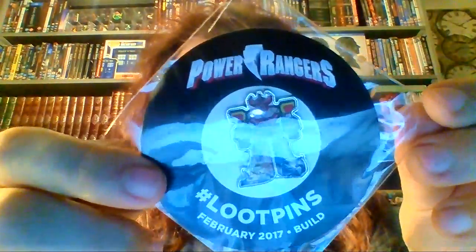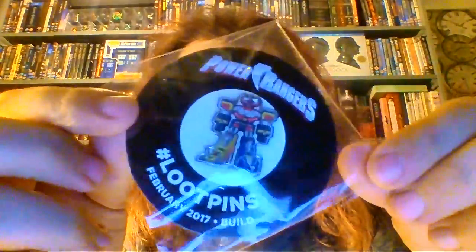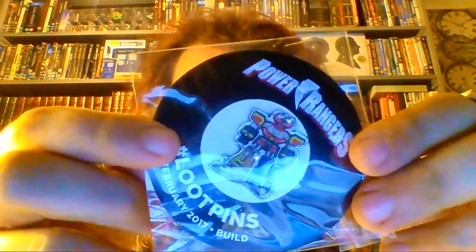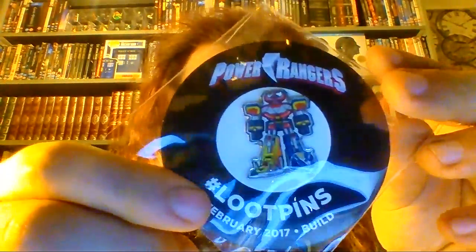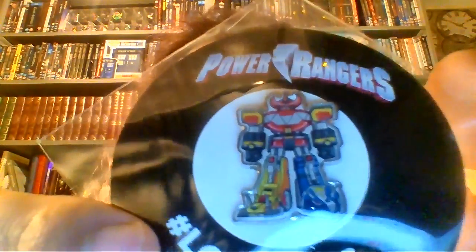So the pin is very similar to the t-shirt. It's a Megazord pin badge, single pin. I might keep that. There's a nice retro sort of 90s feel to that. It's something reminiscent of my childhood there.